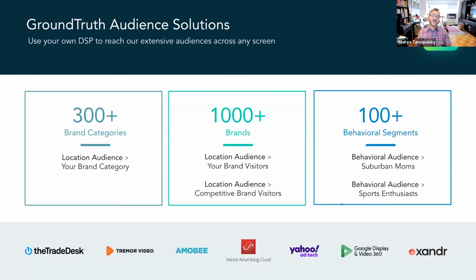And lastly, this is just a summary of what our audiences look like. Again, our audiences are based on past behavior. If you wanted to target people in real time, we can, or use weather, we can do that through private marketplace. But our audience solutions include observed visitation behavior to over 1,000 brands, over 300 brand categories, and over 100 behavioral segments, which again, I've mentioned are those multi-touch audiences constructed based on multiple observed visits to different points of interest.